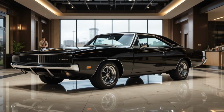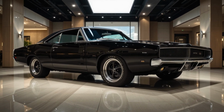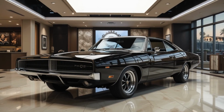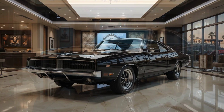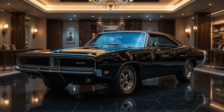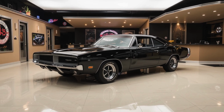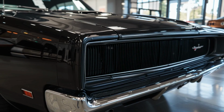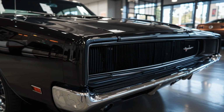Few cars in automotive history have made as bold a statement as the 1968 Dodge Charger. Known for its iconic design and immense power, this muscle car became an instant legend. In today's video, we take you through the details that made the Charger an American classic, right here in this stunning showroom setting. Starting with the exterior, the 1968 Dodge Charger boasts a unique and aggressive design.